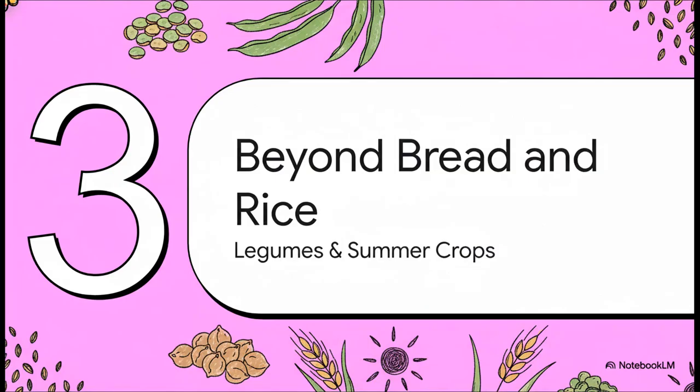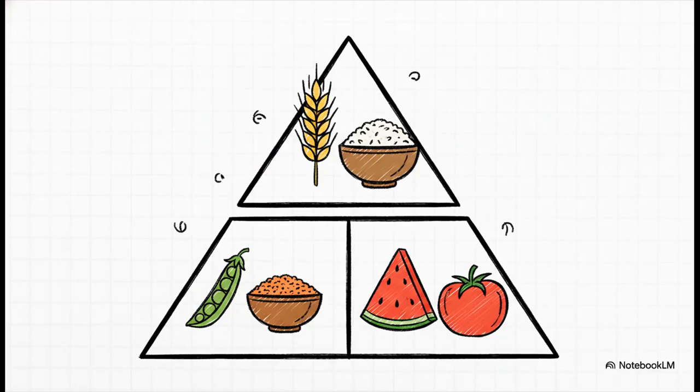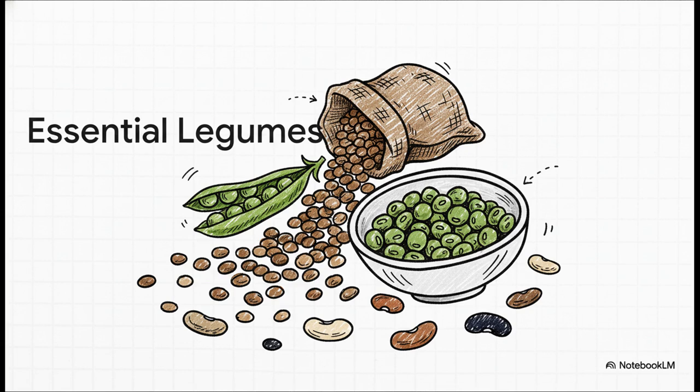But hey, a country can't live on grains alone, right? So next up, the worksheet explores the other key food groups that bring nutrition, flavor, and variety to the table. The worksheet lays out a really clear hierarchy here. After you cover the essentials, the grains, the next level of importance belongs to 2 big categories: legumes and what it calls summer crops. First up, legumes. All the hearty, protein-packed stuff like lentils, split peas, and all sorts of beans. These are the building blocks for so many classic stews and dishes.